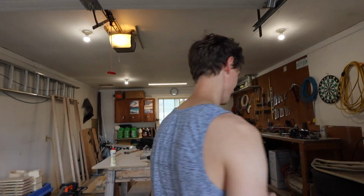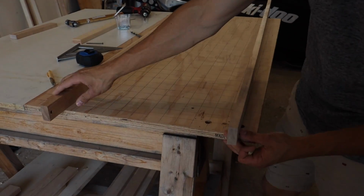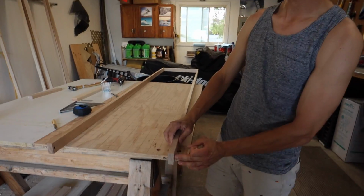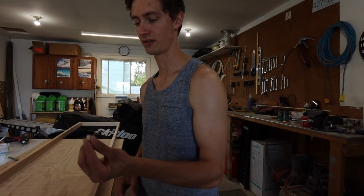I thought the door closed. I messed up. No. So all my holes are supposed to be on this side. I don't know why I drilled down on that side. So, oops.